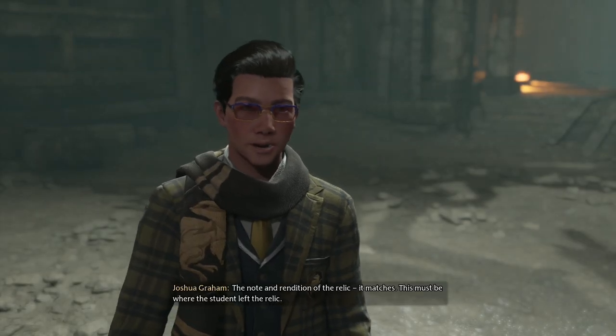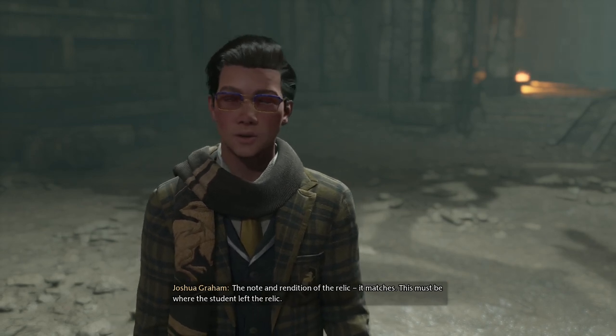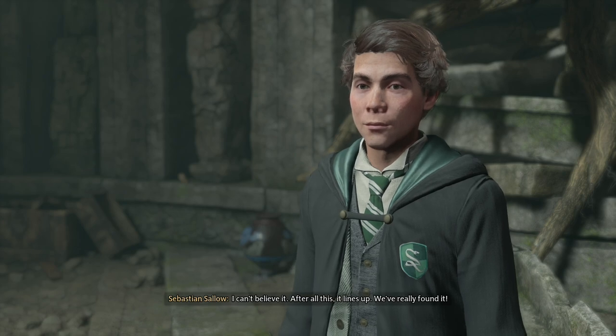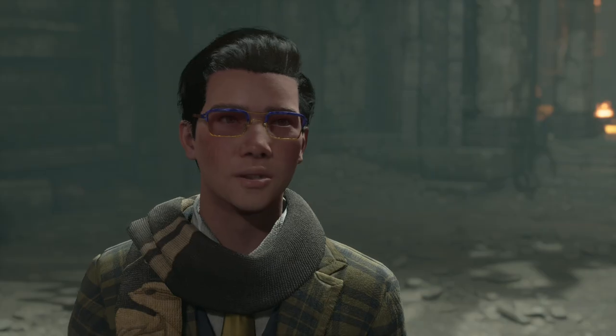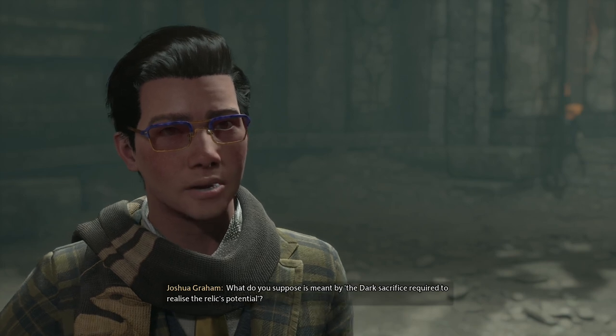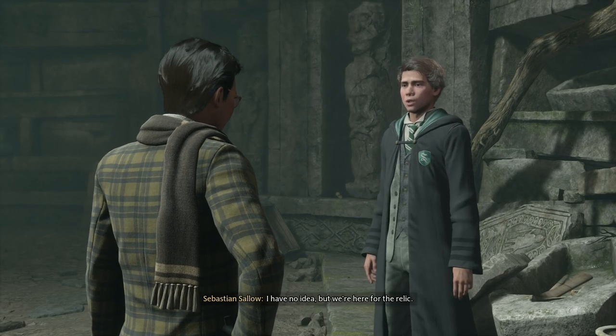The note and rendition of the relic. It matches. This must be where the student left the relic. I can't believe it. After all this, it lines up. We've really found it. What do you suppose is meant by the dark sacrifice required to realize the relic's potential? I have no idea. But we're here for the relic.